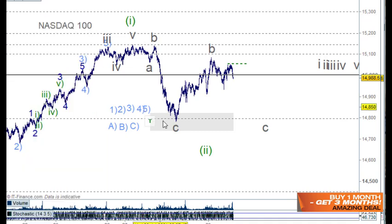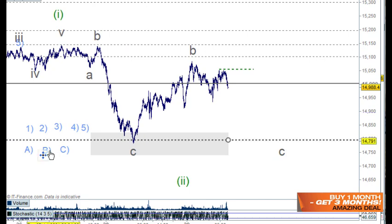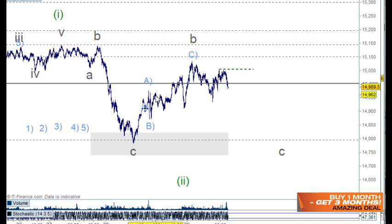So this little move up here, you could probably count it a couple of different ways. We're going to use that. So we could look at this as the A wave, the B wave, and the C wave here. I just find it hard to get 5 waves out of this, that's all. Because here we've got 1 and 2 and 3, because there's 5 waves in that little move, and then 4 and 5. There is overlap here, I know that.